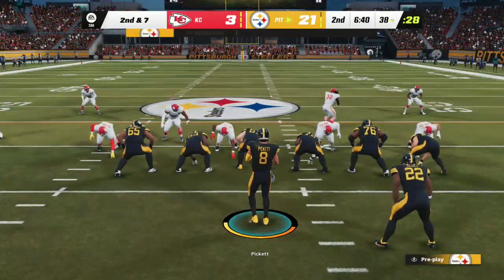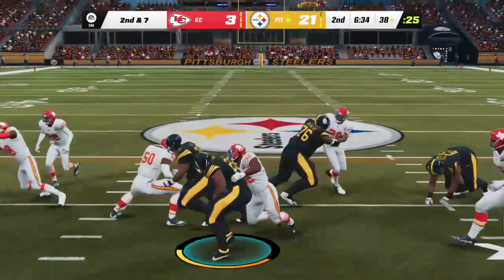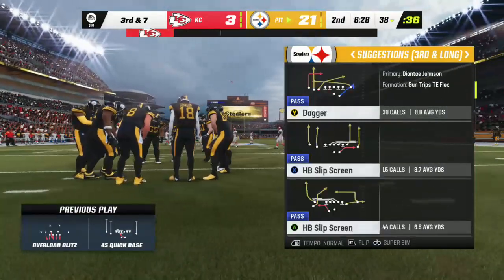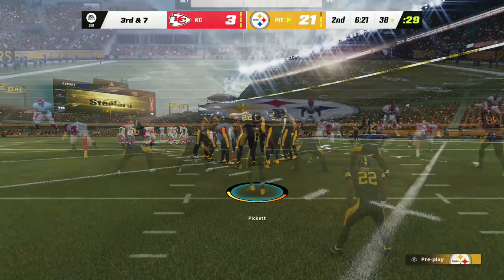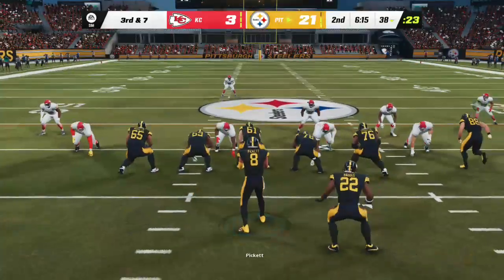The last run got 3. Now here's 2nd and 7. They run again with Harris. And for one of the few times here today, this run's not going to go anywhere. No gain on the play, and it's going to bring up a 3rd down. So 7 yards from the first down here as they come up to the line of scrimmage.